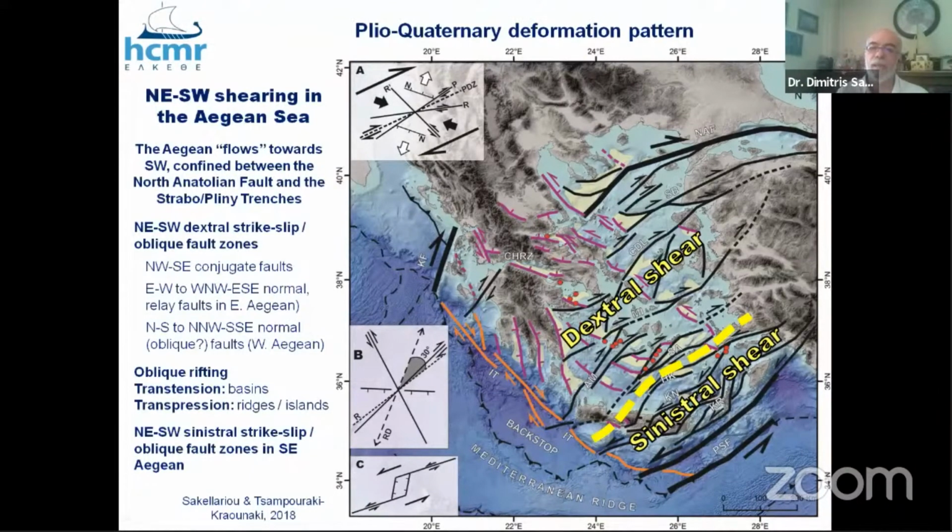Then the northwest-southeast striking faults should work as conjugate faults to the previous ones, and they display a sinistral sense of shear, which was nicely proved with the Skyros earthquake some years ago. And finally, we have the faults which strike east-west and display a more normal character.